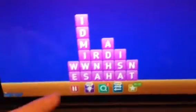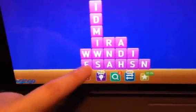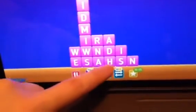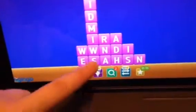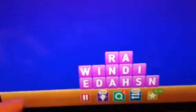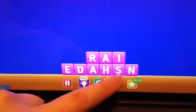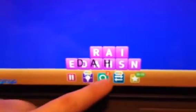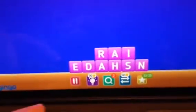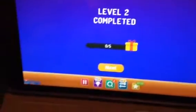Here's the word drink and hat. Let's see what the next word would be. Let's see if I match these words. It says, you want it in summer. So we have two words so far. There we go, the word swim. And when. There we go. There may be some more words coming up. There you go. Shade and rain. Wow, good job, Shamrock Freddy. Thank you, Chica.